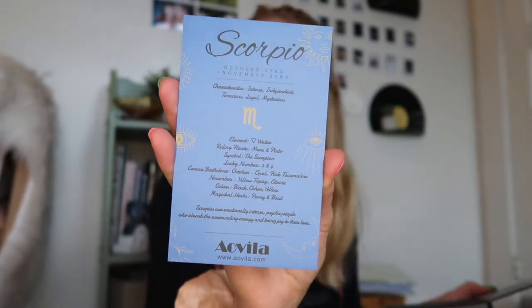You know, the usual sheets, and the information sheet that came with it is blue, very pretty. The characteristics are intense, independent, tenacious, loyal, and mysterious. Oh, mysterious. That's a good way to describe them. Like, for sure. Okay. And then they're emotionally intense, psychic people who absorb the surrounding energy and bring joy to their lives. They definitely do bring joy.